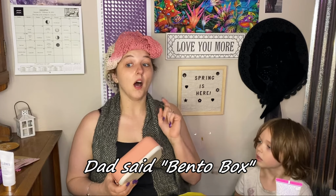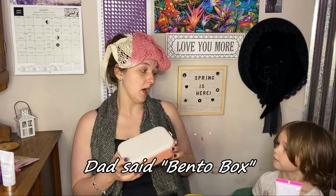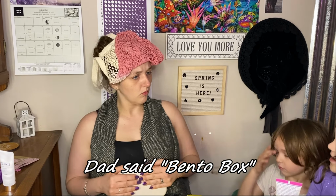And this lunchbox here. It's not a lunchbox. It's actually a gizmo box. It's not a gizmo box. It's actually a lunchbox. No, Dad told me it's a gizmo box. No, this is a lunchbox. Mama, can I keep it? No, my lunchbox.